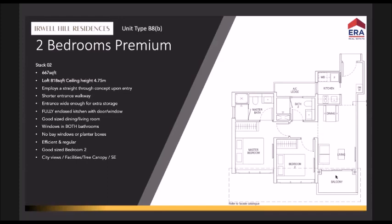So for people who love high ceilings, this is something that they can go for. There are very limited loft units for our two-bedroom premium. In fact, there are only two. And for this, you have a fully enclosed kitchen with a door and a window for natural ventilation. And for both bathrooms, you notice you also have windows at the side as well. They can do it because these are the corner units. Same thing, it is also the tree canopy view. So it's very, very nice.